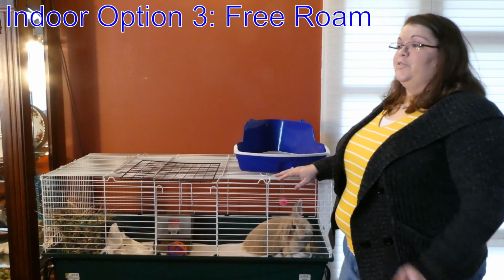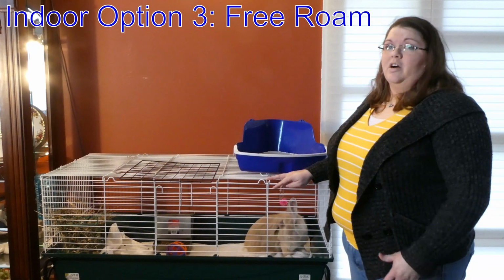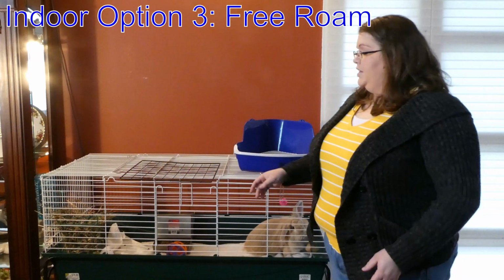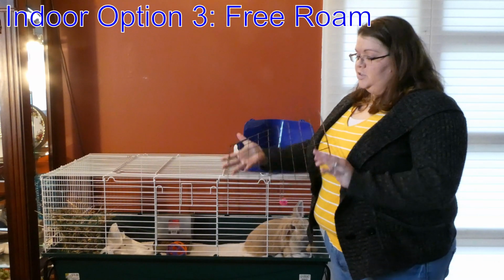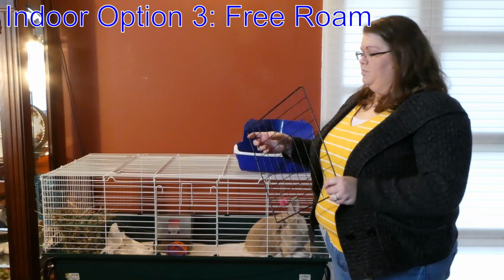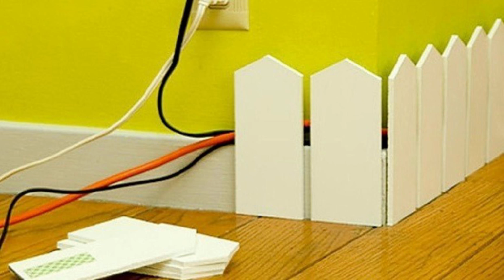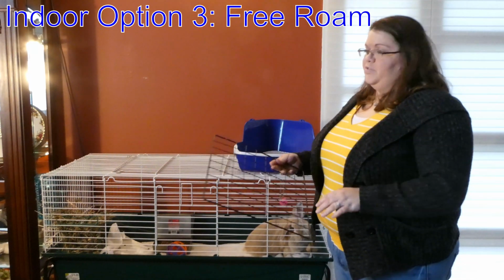Now we're going to talk about free roam bunnies. We're not set up for that, but a lot of people now are really going towards the free roam bunny, and they're very easy to train. A lot of people use modular 1x1 shelving. You can buy this off like Walmart or IKEA or on Amazon. They also use this to protect their baseboards from being chewed on because bunnies will do that. They will chew on anything they can get their little mouths on. So bunny proofing is very important.